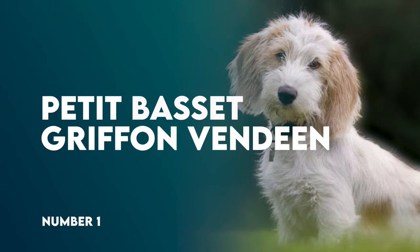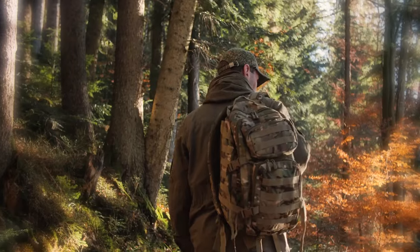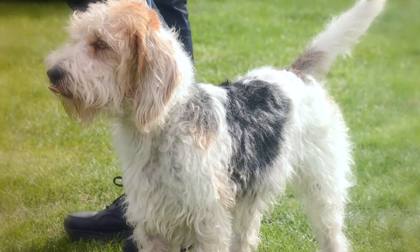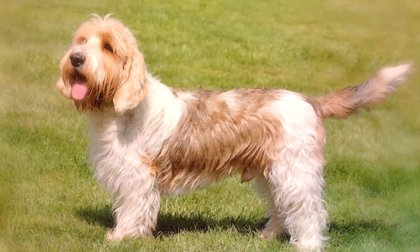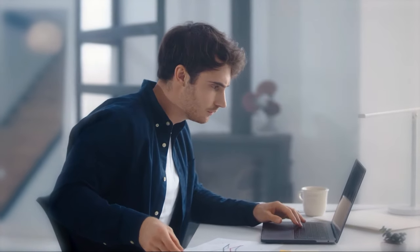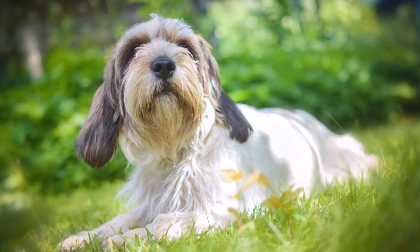Number 1, Petit Basset Griffon Vendéen. The French rabbit chasing and hunting dog, the Griffon Vendéen, is known for its durable constitution and happy temperament. This shaggy coated dog, bred to perform in a pack, also does well with kids and other dogs. Other important features of this breed include a houndy bark, a saber looking tail, and a hairy head.